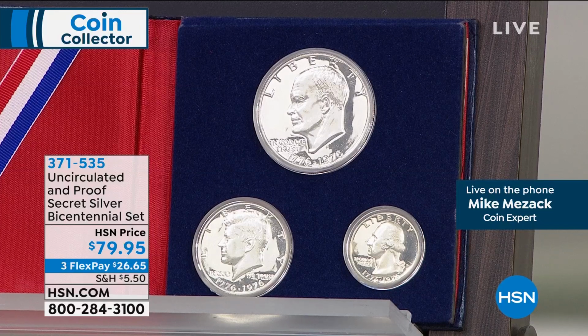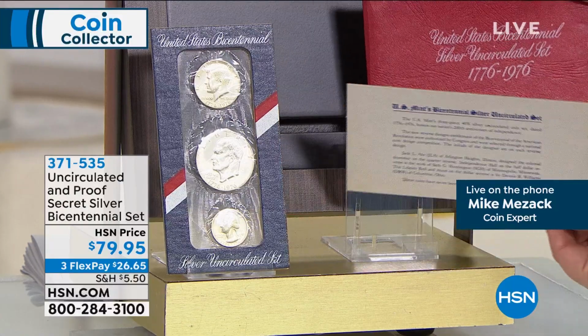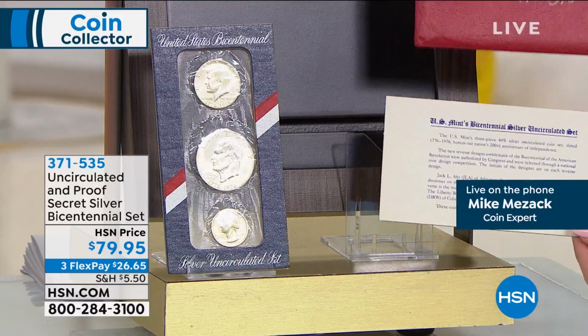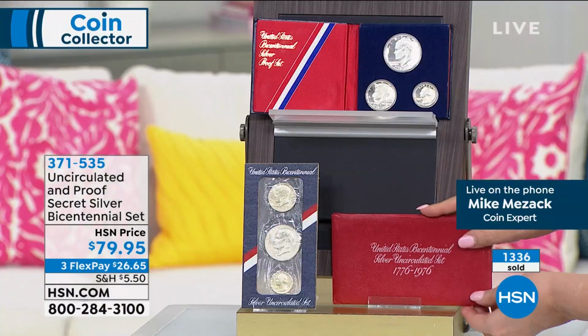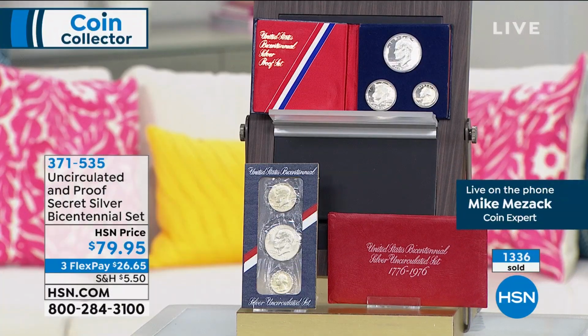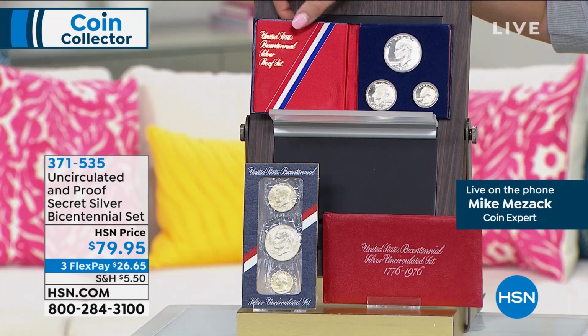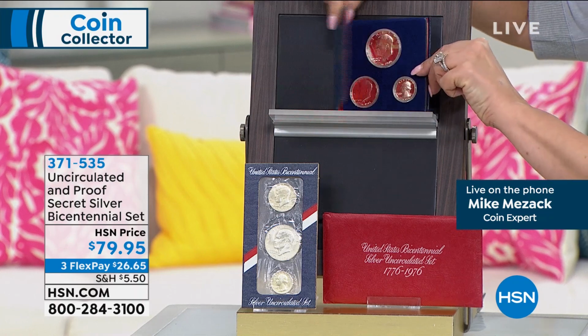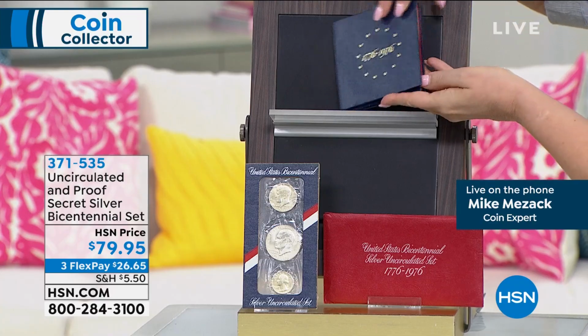So do the math on that. That original government packaging, I mean, you're looking at basically 50 years old. It is in such great condition. Amazing. Yes. Individually hand-selected because of that. Those are all the original certs and everything else, and the boxes and everything. If you go to the top piece that you see there, the 3-coin set at the top, that little blue part flips up so you can see the reverse.